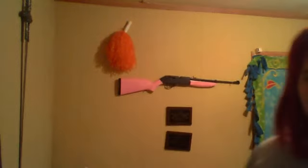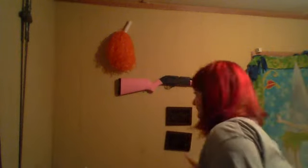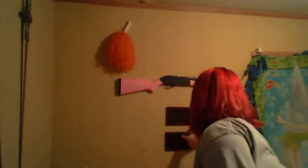Hey guys, so you have never seen me film in this location, but this is my bedroom. Ignore the sword, that's just for decoration, and that's obviously a BB gun, and this is crooked. Okay, that's better.